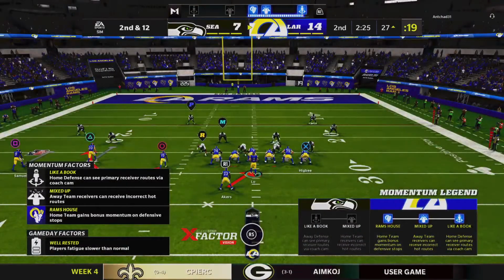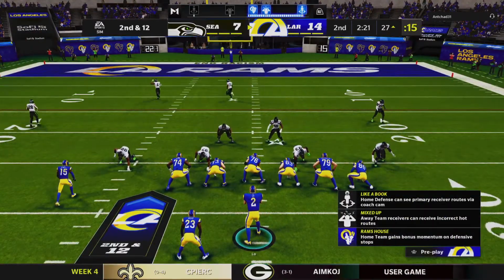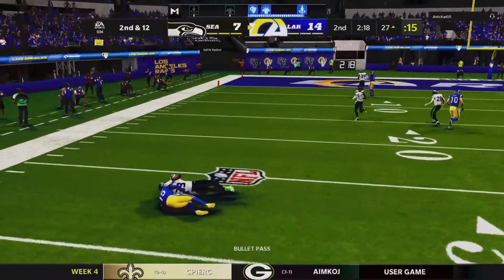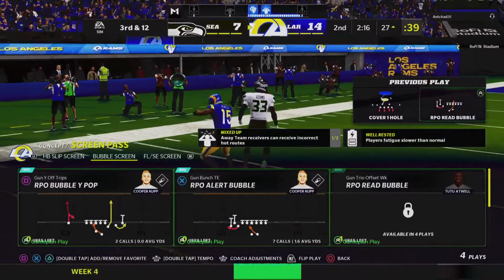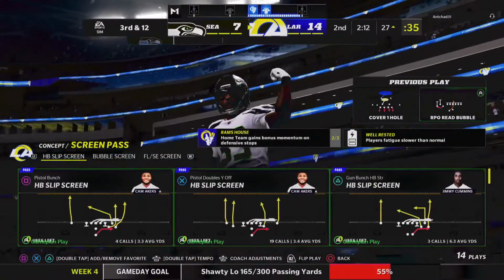Now they contend with a 2nd and 12 after the loss. Throwing quickly out wide, Atwell. And he's going to be taken down right at the line. No gain that time on the completion, and it'll be 3rd down.